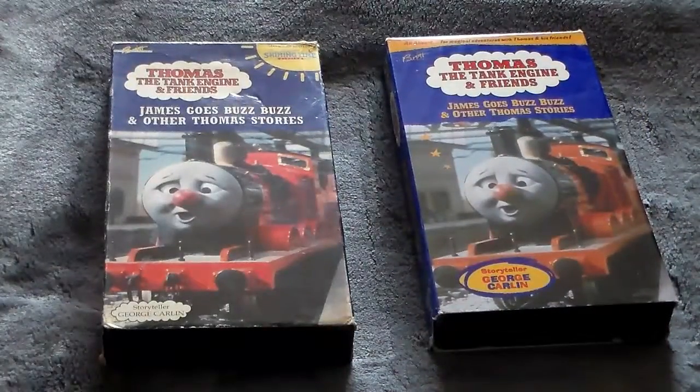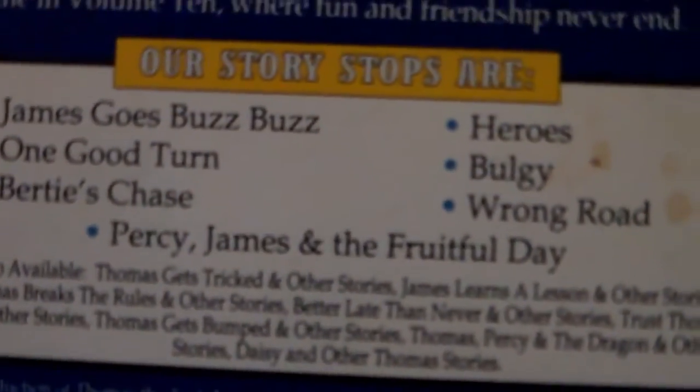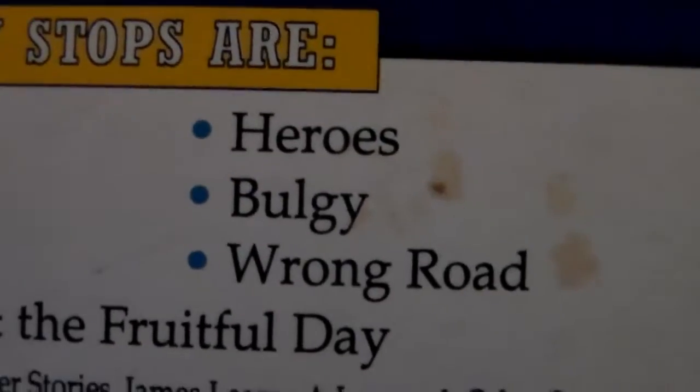So yeah, that's cool. One last thing before we go, I want to mention sort of a continuity error, I guess as you could say. I'm not sure if this is an error with the season, but it is a glaring error to me on this release. So let's take a look at James Goes Buzz Buzz one more time. Here are these story stops again. The episode Bulgy is on this release.